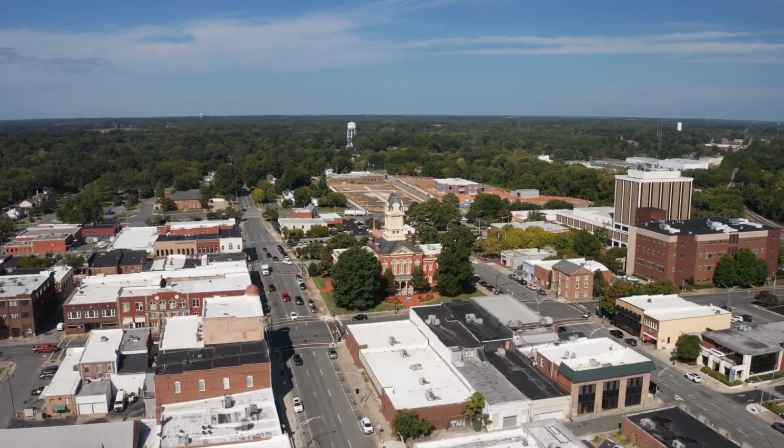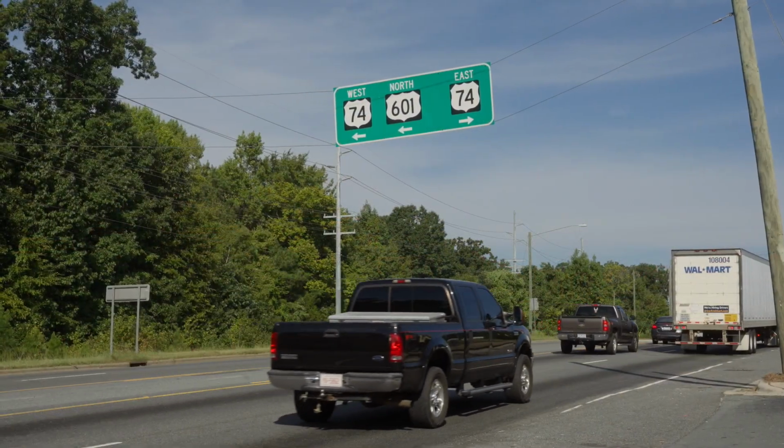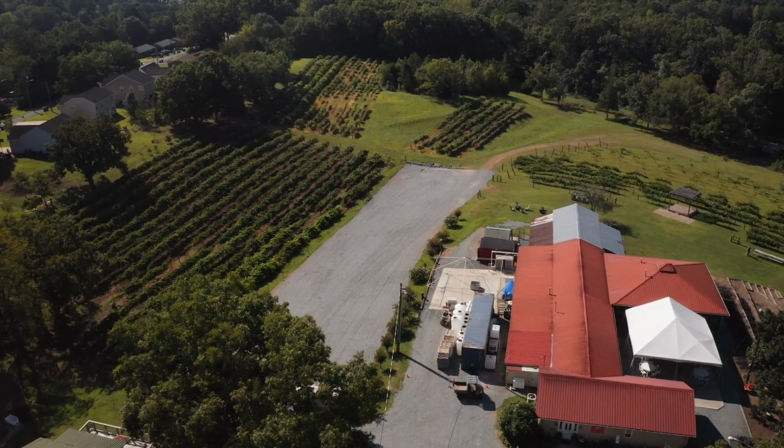And all of this in a convenient location right here in Union County, just minutes from Highway 74, for easy access to commuter routes and plenty of options for shopping, dining, and more.